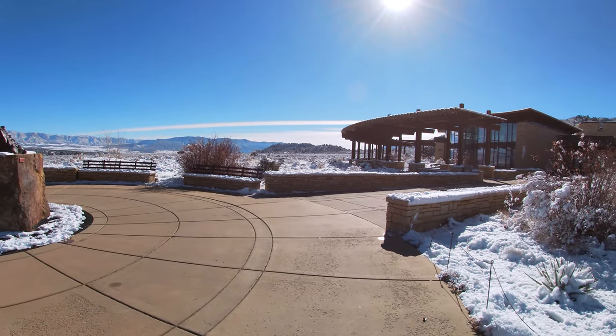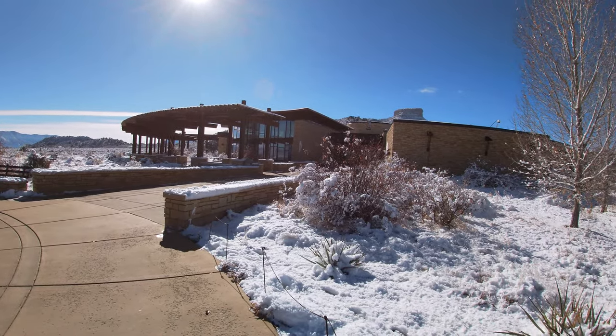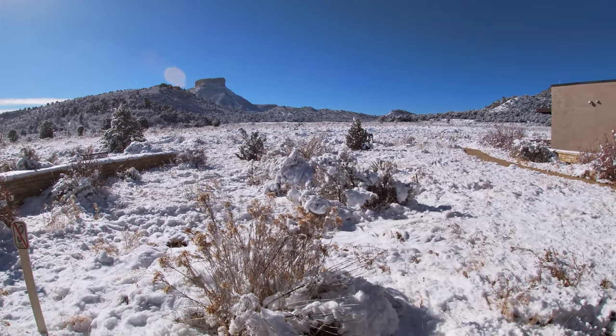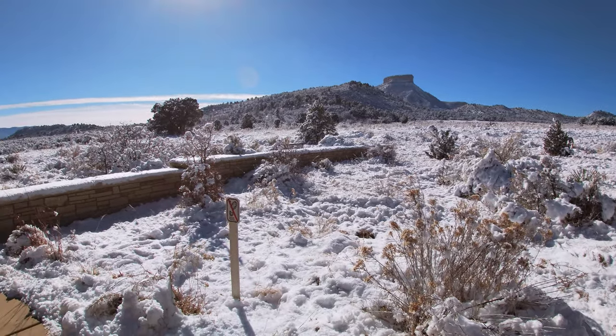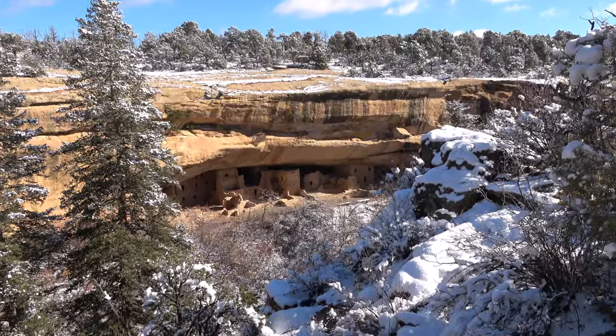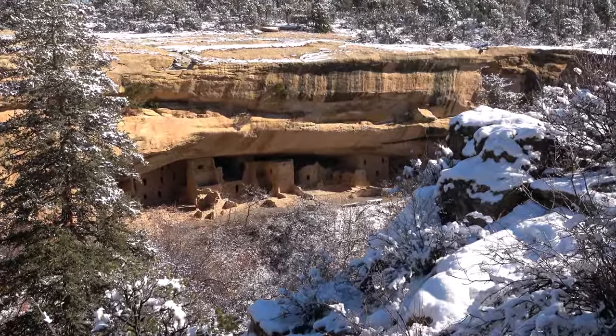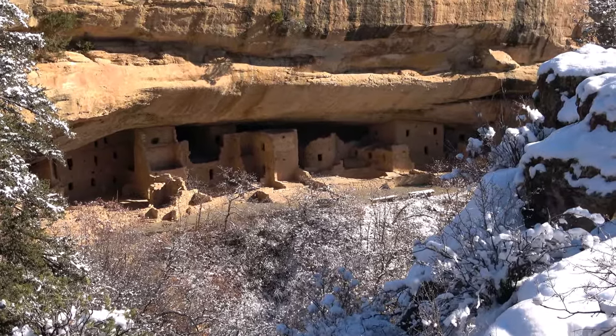Number two, the 21-mile drive to the Chapin Mesa Museum and cliff dwellings is beautiful with multiple scenic overlooks along the way. Number three, the Spruce Canyon Hiking Trail is great. At 2.3 miles long and 538 feet in elevation gain, it's the perfect amount of challenge.